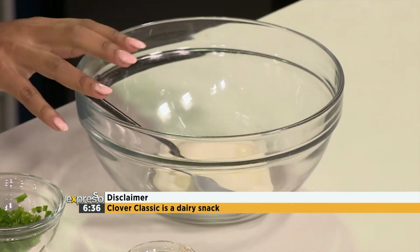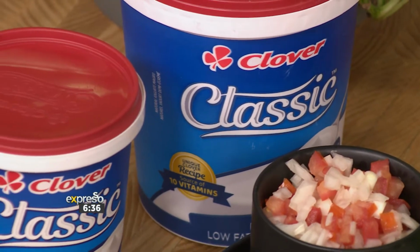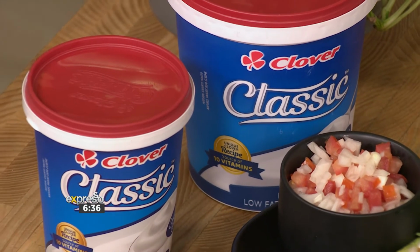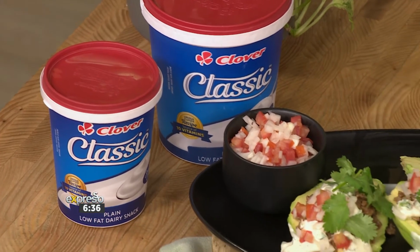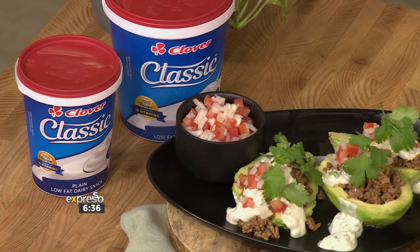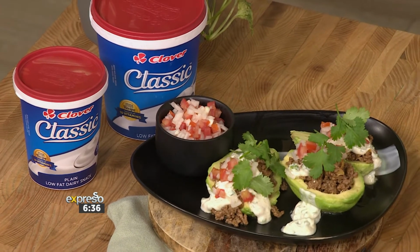That's good. And do you know, I could just eat that as a savoury yogurt breakfast. 100%, because we know that the Clover Classic Dairy Snack is deliciously smooth and gives you quite a creamy taste to stuff the Avo tacos with. Now, the creaminess pairs very well with the spicy flavors, and you could use beans or any other legumes for the filling to make it meat-free if you wanted to. Even chicken, if you wanted to do a chicken taco. Absolutely. Soya mince, you could have it totally.